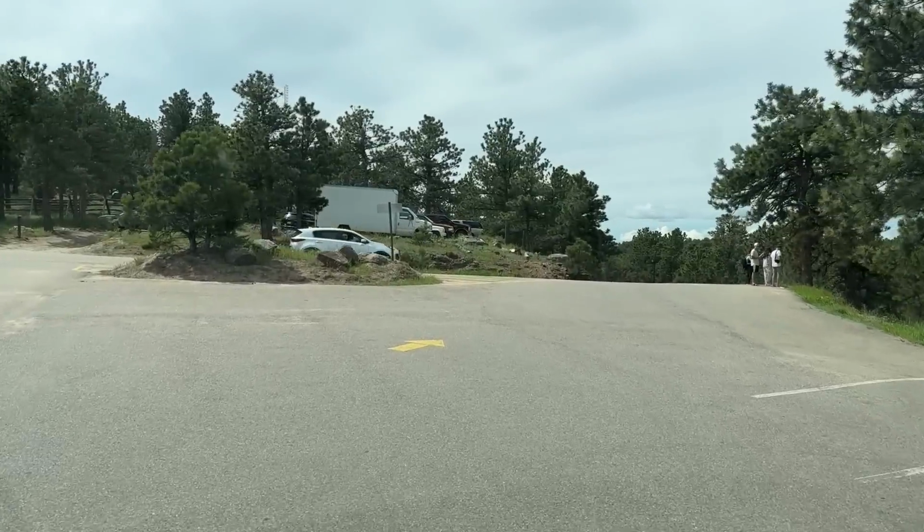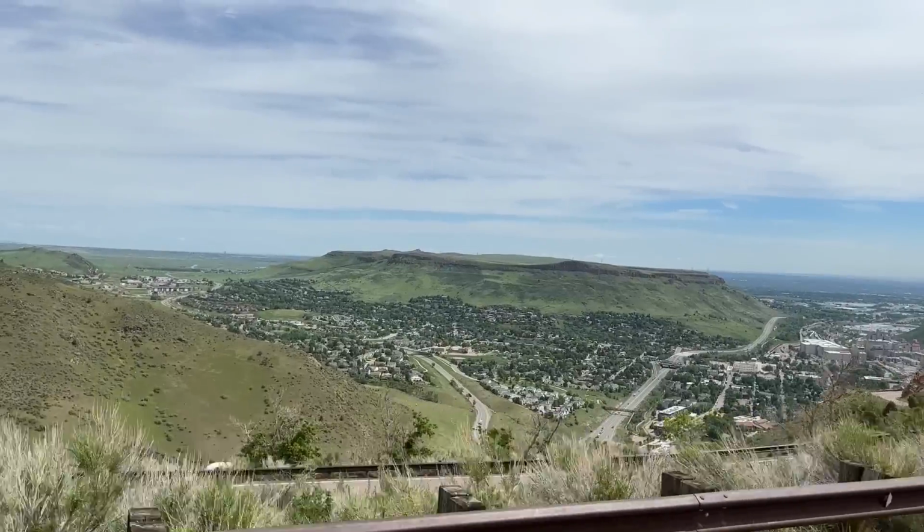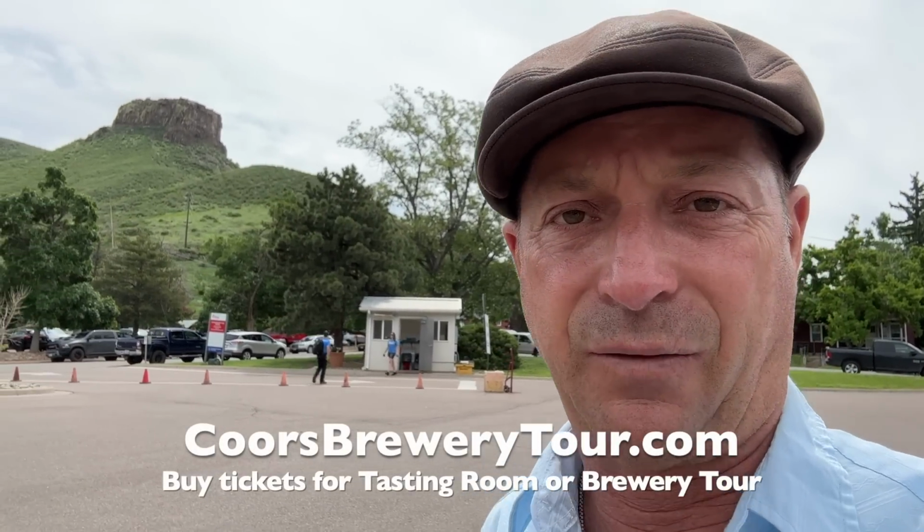Check in here after you get your reservation. Sadly, the brewery tour is actually sold out a month in advance, so I've got a timed ticket for the 11 a.m. tasting room. My navigation took me to the wrong side of campus, and so I'm a little late, but we're queuing up for the bus.